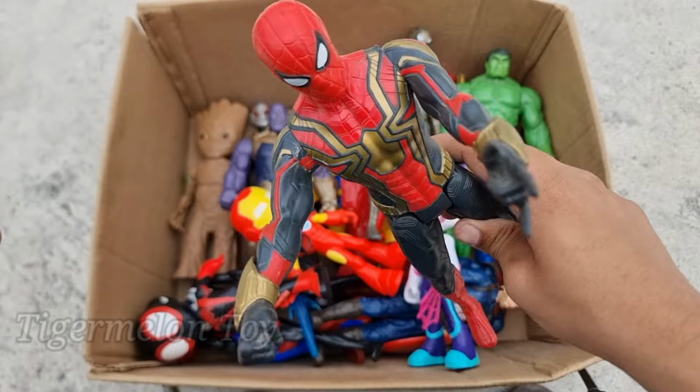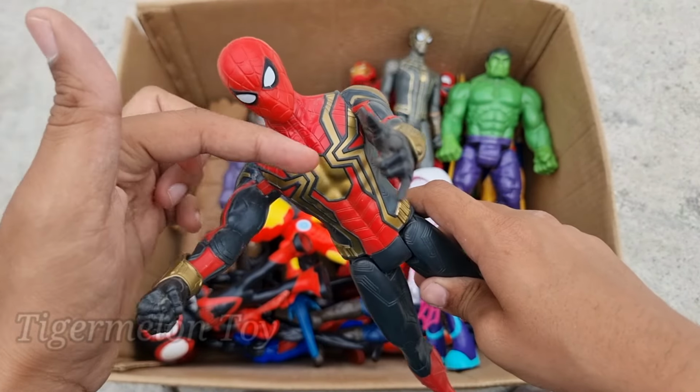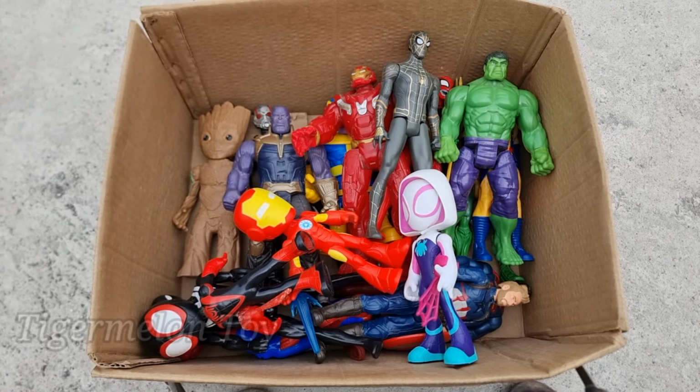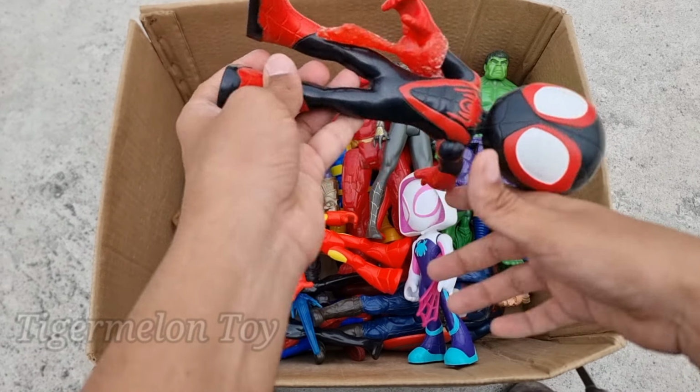Wow, guys, Iron Hero, Iron Spider-Man is very cool, guys. Look at the golden spider on his chest. Look at the red and golden color combination. He's very amazing superhero. This is Iron Spider-Man. Whoa, he's amazing. Now, who is next, guys? Let's see with this one.